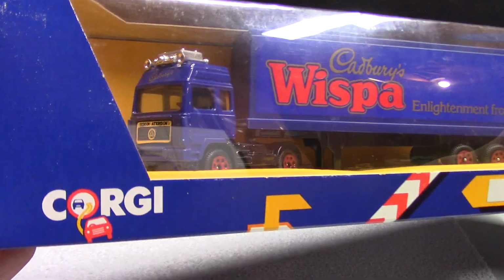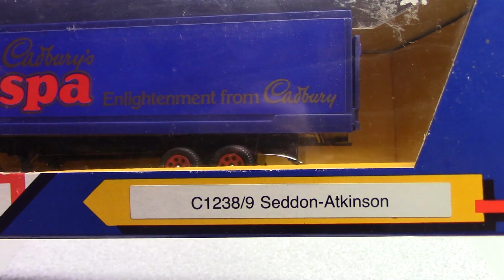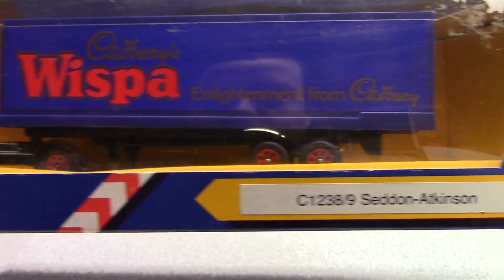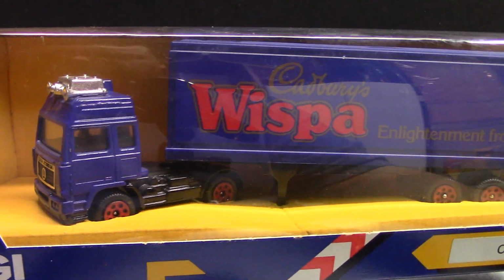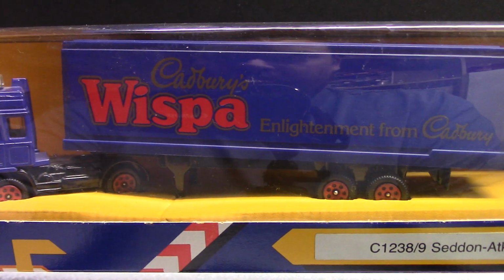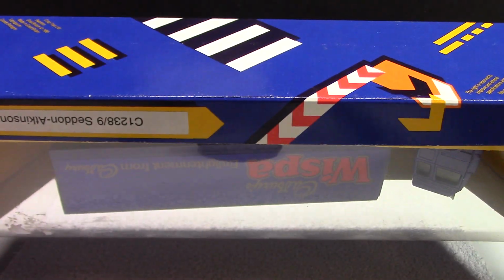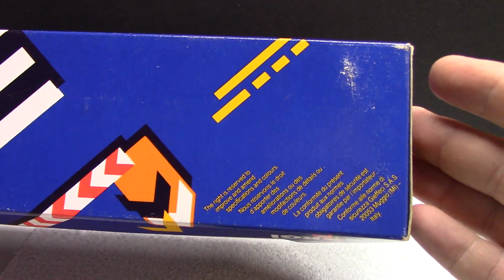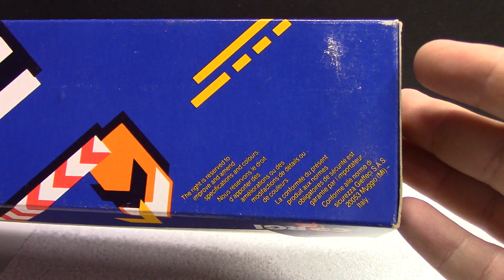But Corgi, pretty mint actually in the box. There's the model if you want to reference anything. We'll crack this open and take a closer look, but we'll just take a look at it in the package. Cadbury, very cool. These guys here, there's not a ton on the box really. I don't know if there's even a year on this one. There is on the other box. We'll take a look at that one.